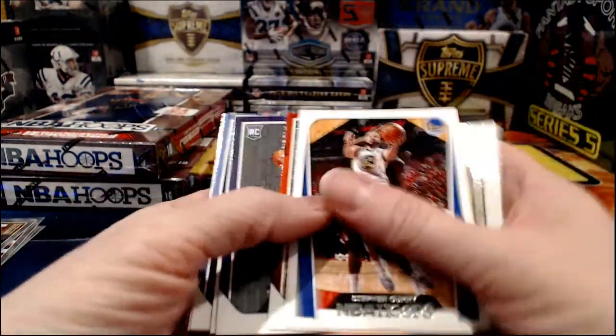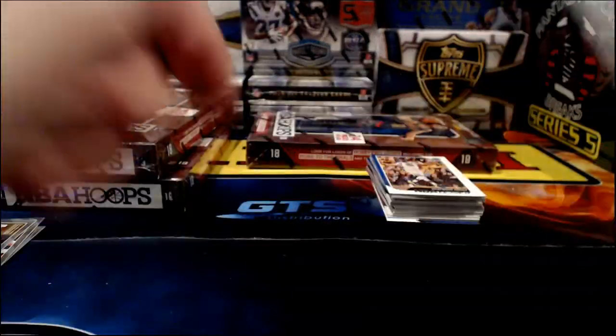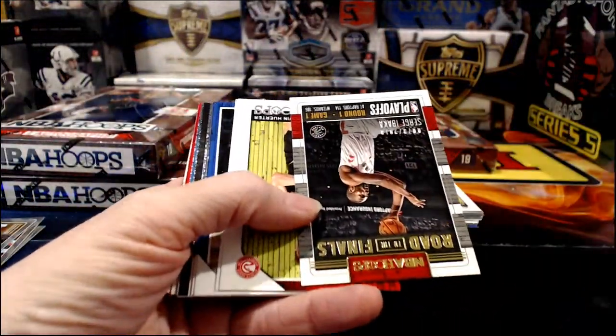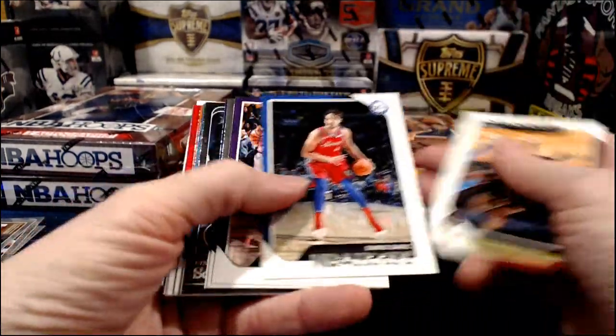Mark Price for the Cavs on an archaeologist insert. That is numbered to 2018 for the Raptors. Another road to the finals.